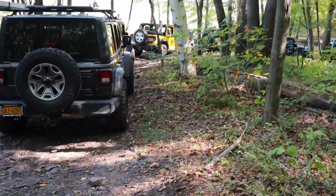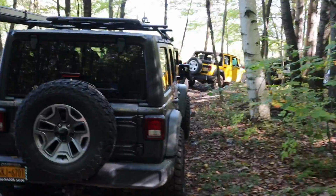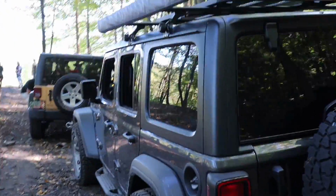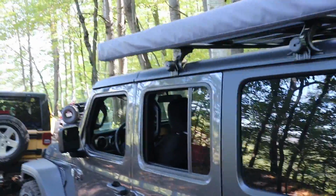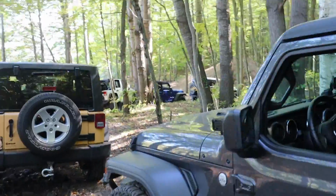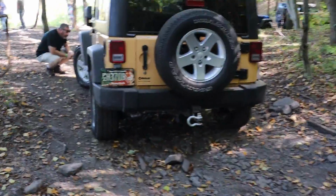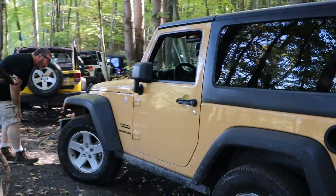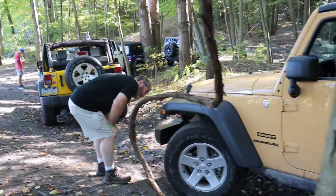You can see everybody has slightly different vehicles. I don't really know what this thing is that he has on his roof, this roof rack thing. It looks like some kind of tent. It says ARB on it, which is a brand of compressors normally used with lockers. But it looks like maybe it's some kind of tent where you can sleep on top of his Jeep or something. I'm not really sure.